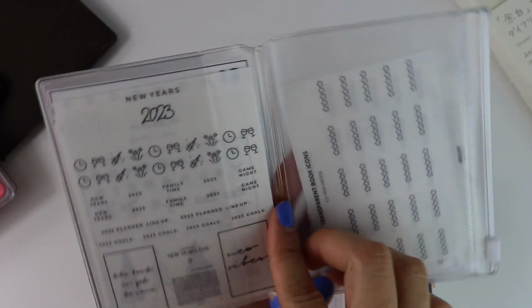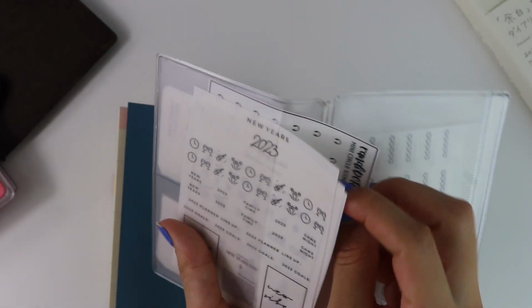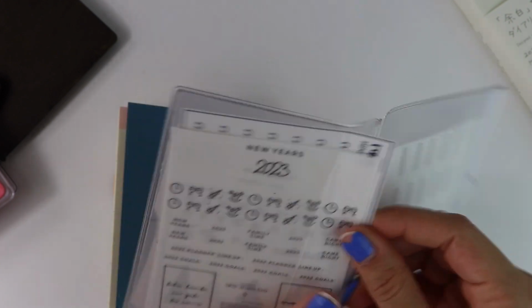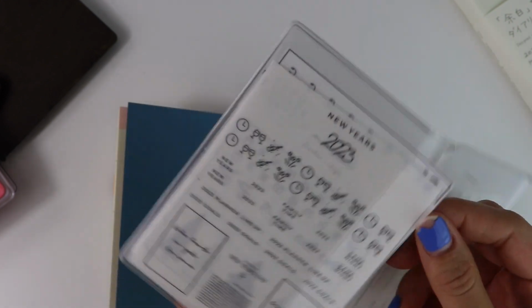And these were just like freebie sheets. And then I also have my like audiobook. These are by Randy Plans. So these are like the only stickers that are not by Papery Planning. And then, oh, and these as well.